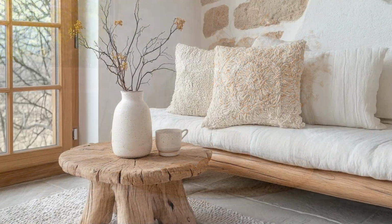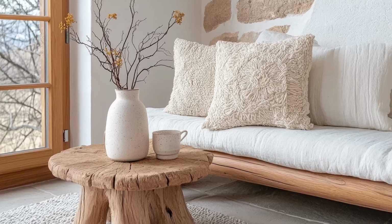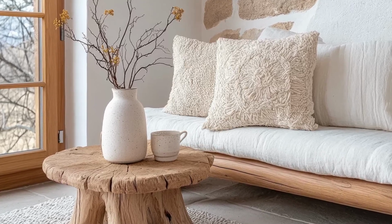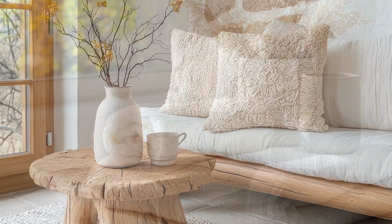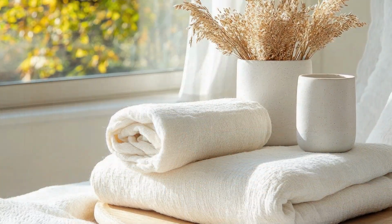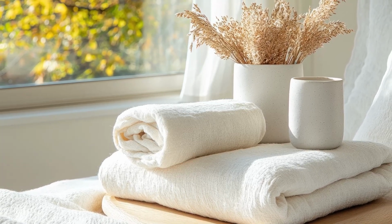One of the beautiful aspects of this design is its year-round versatility. In summer, the linen breathes and keeps the room light. In winter, layers of soft textiles and warm woods create coziness. It's a timeless aesthetic that evolves with the seasons yet always feels relevant.